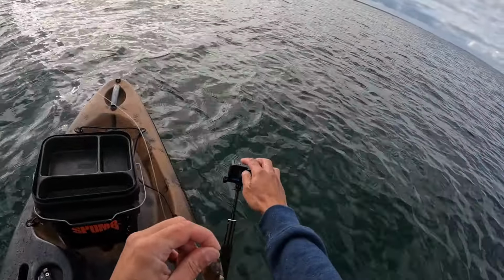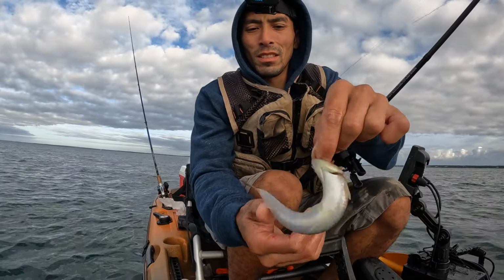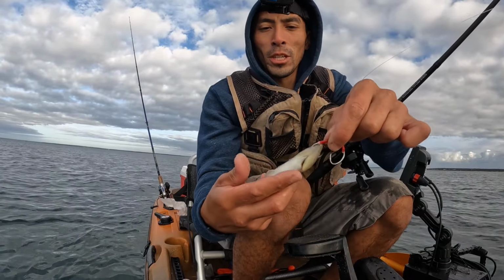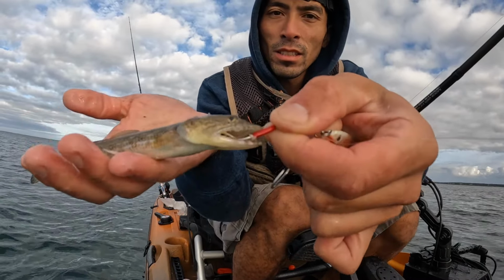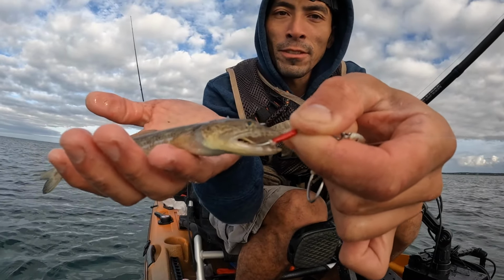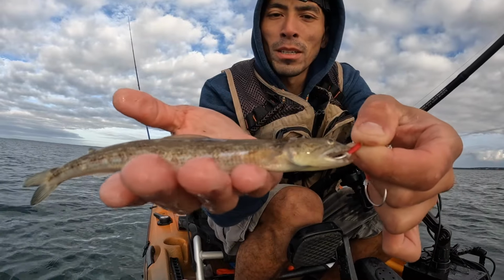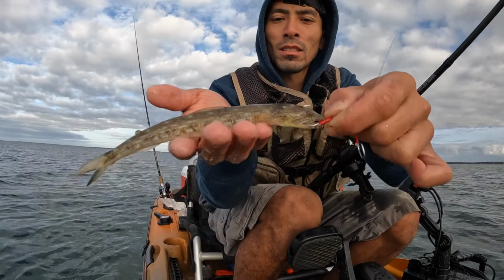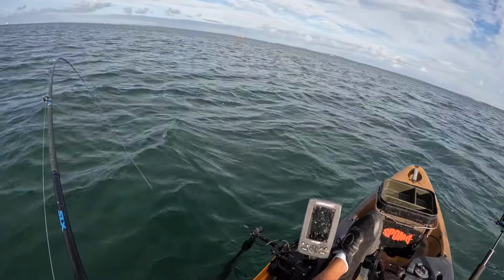So yeah, just caught a lizard fish of some sort. Show you a little bit of a better close up. Yeah, so I just caught this little lizard fish. I'm not sure what type it is, but if you know, let me know. I'm just putting it close so you can maybe identify it a little bit better. He's up off the bottom quite a bit, so yeah, that's a new one for me. Let's get him off the hook.